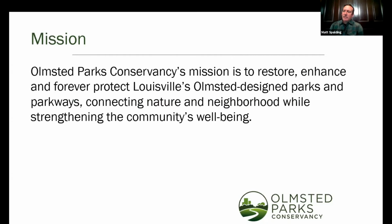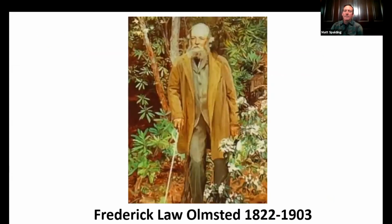Olmsted Parks Conservancy is a small nonprofit organization. We raise funds, we complete improvement projects within our original historic park system. Our mission is to restore, enhance, and protect these parks that were designed by Frederick Law Olmsted, sort of America's first landscape architect. He's responsible for creating a lot of urban parks. Central Park in New York City is his best known project, but he did a lot of work in Boston, in Montreal, and Chicago. And in 1891, he came to Louisville, and as our city was growing, sort of built some of our first suburban parks.